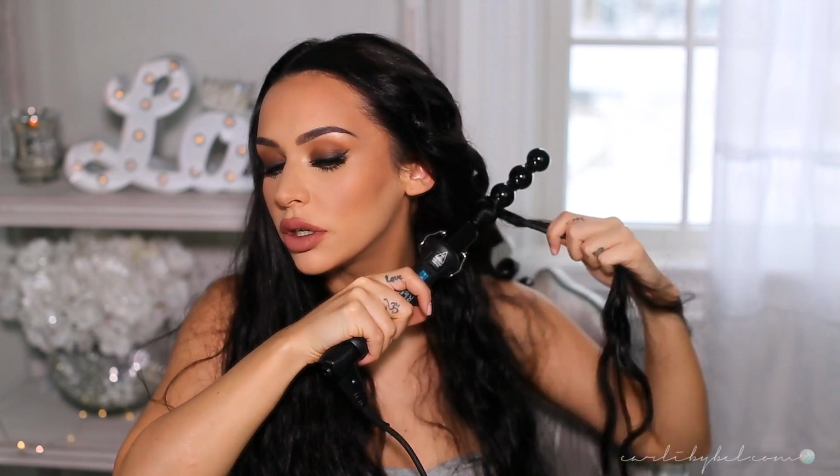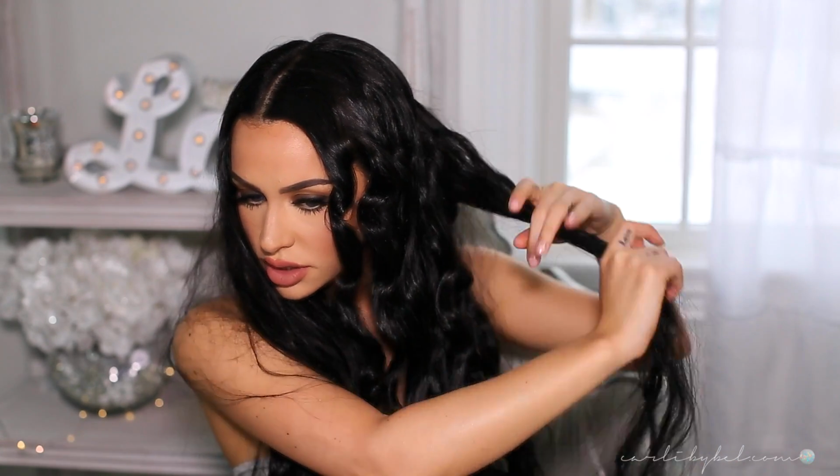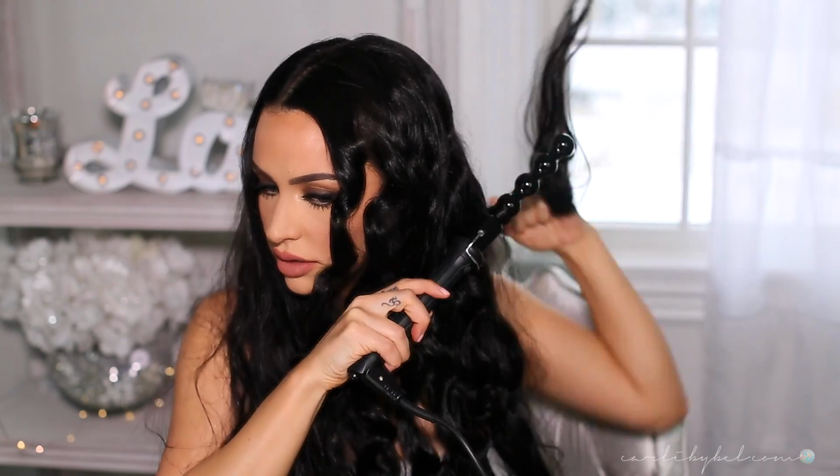And then I'll like pull whatever pieces you'll be able to see, and I'll make sure those are curled as well. So I'll do like this one back piece just because I feel it's a little frizzy, and that's it for this side. Okay, so one side is done. We're gonna go onto the other side and then I'm gonna spray it, and you'll see it's not gonna stay as curly as this.